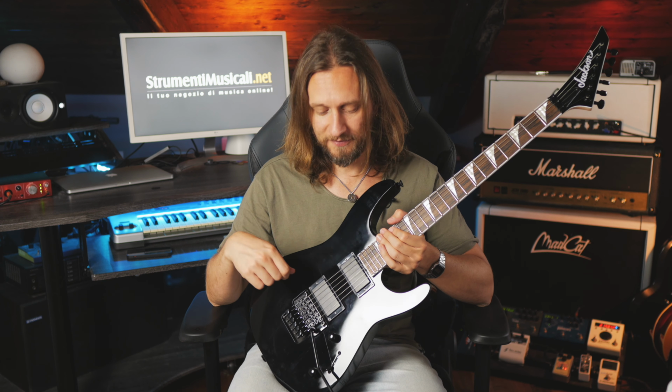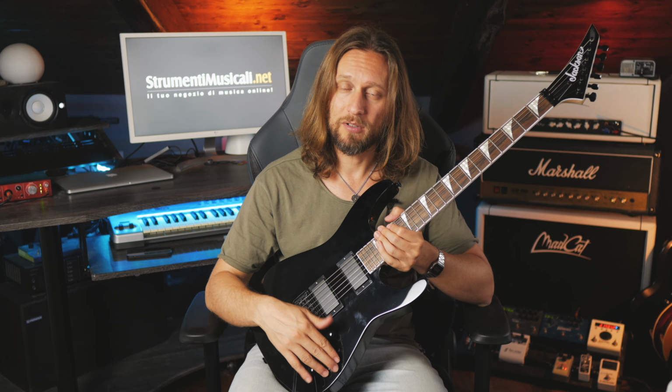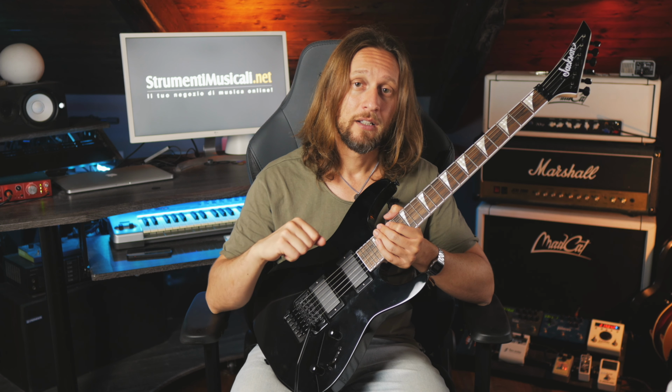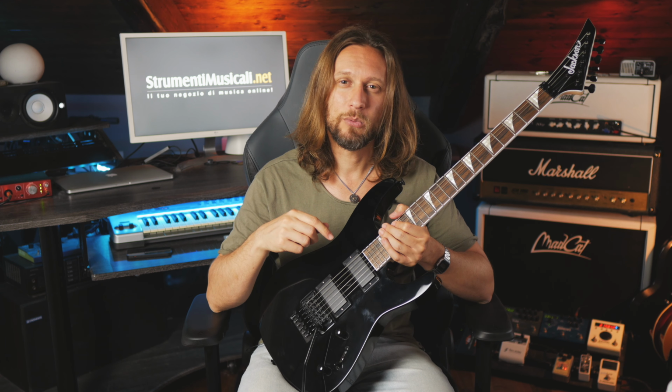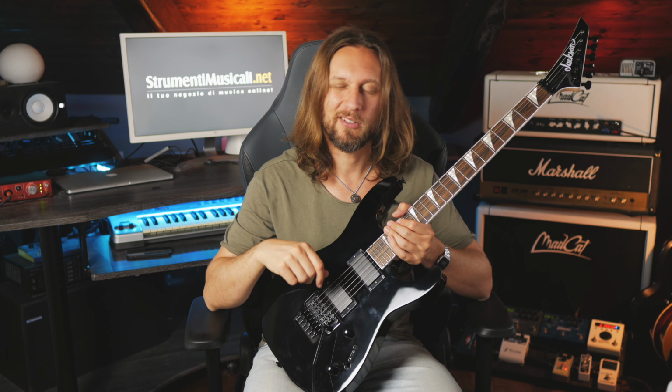I actually would prefer to have push-pull here because the pickups are quite powerful. So for the clean sound I had to turn the gain really low on my amplifier, but still it's a really classic sound. If you know the name of the song that I'm playing in the next example, let me know in the comment section down below.